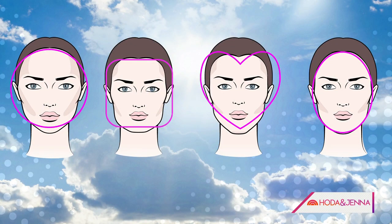So the general rule of thumb is opposites attract. If you've got a round face, you typically want to go with a more square-shaped frame. If you have a heart-shaped face, you want something with a heavier brow bar, like an aviator. Oval, you can wear anything. And if you have a more square-shaped face, go with something round.